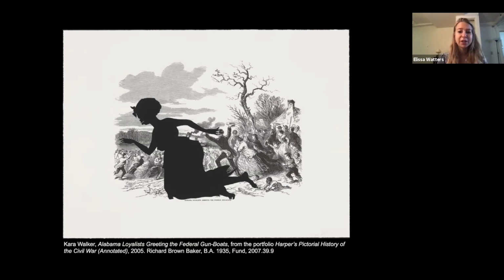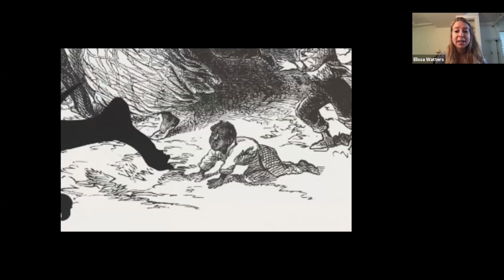Walker's silhouette figure instead draws our attention to the image of a Black boy who crawls on the ground at lower right, near the silhouetted woman's right foot, and looks up towards her as he might look towards his mother. The silhouette's pose notably resembles that of the boy. It is as though she has tripped or been tripped and is now on her knees, but she's still in motion, although it's unclear whether she's still falling or trying to stand back up.